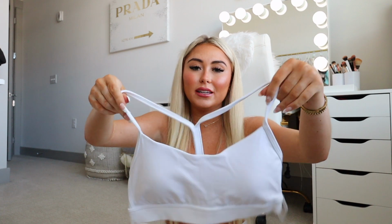We'll do Lululemon. I know you guys probably want to see that. Haven't even opened this. You guys are getting a sneak peek into my next haul because I haven't shown this stuff in a video yet. But first thing is first, I got another Flow Y bra. It's literally what I'm wearing right now, except I just got it in white in a size 6.